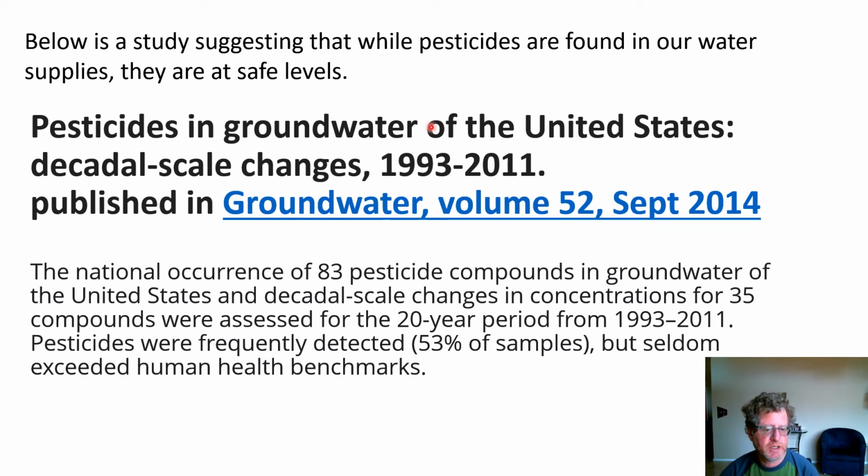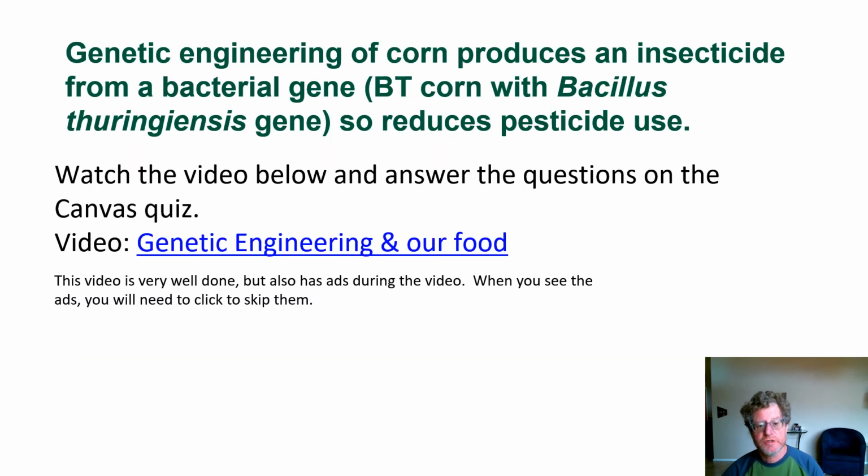But I just pulled up an article to see if there are pesticides in the environment. And here was an article in September of 2014, and it looked at pesticides in the groundwater for about a 17-year period. They looked at 83 compounds and followed them over this period, and they found half the samples had traces of pesticides, but they were at such low levels that they were below what the government agencies considered to be safe. So most corn and soybeans in this country are genetically engineered.